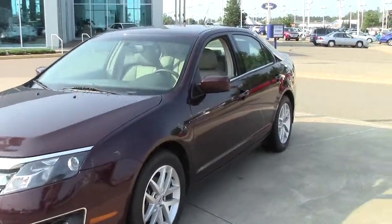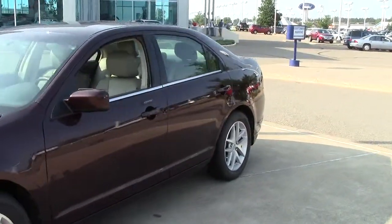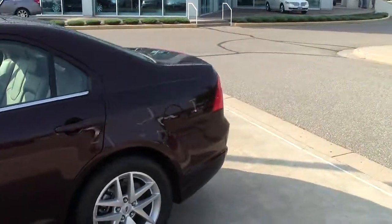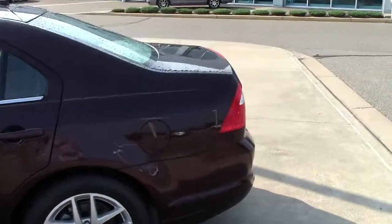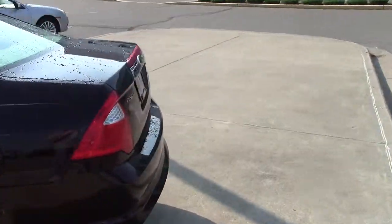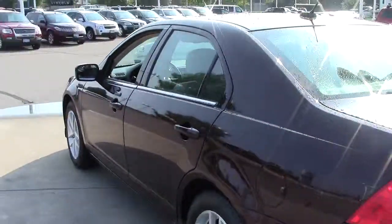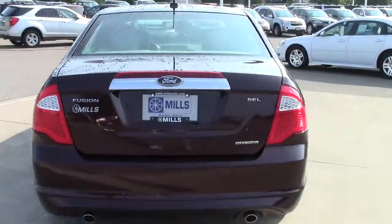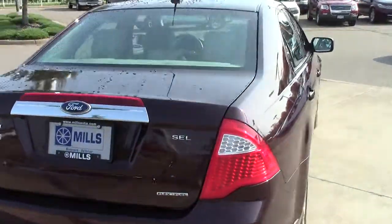Here you go, folks. This is a gorgeous vehicle. 2011 Ford Fusion SEL. Stock number on this one is 1A120045. Gorgeous Bordeaux red color, a very deep red color. Very, very nice. 30,000 miles on this vehicle.